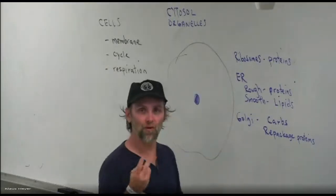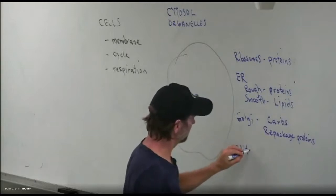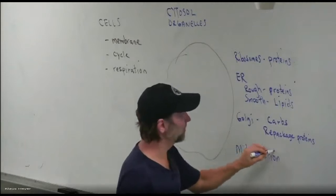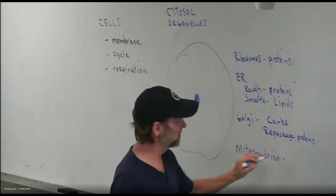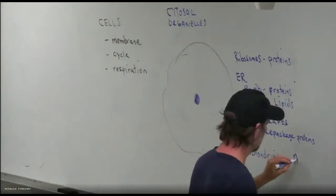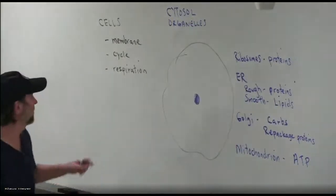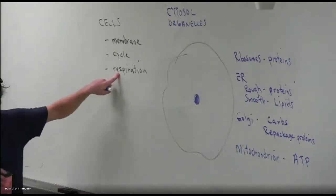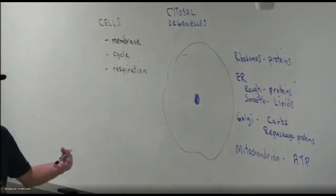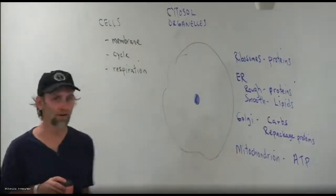The next 2 we've already talked about. Mitochondria. Mitochondrion is singular, mitochondria is plural. It's not important whether you know which is which, just mitochondria. This is where ATP is made. Remember, this is what's behind cellular respiration. When we talk about cellular respiration, we're talking about what's going on, well, in the cytosol a little bit, but mostly in the mitochondria.